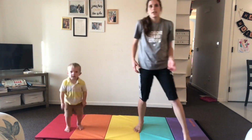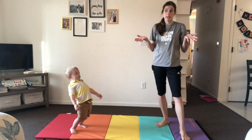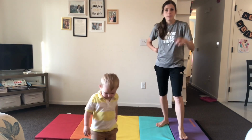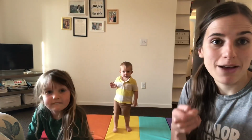Good forward roll. Are you guys ready for our three little pigs? Because pigs sometimes are pink. So we're gonna pretend there's three little pigs and a big bad wolf. Do you guys wanna be the big bad wolf? Okay. You guys are gonna be the big bad wolf with me, okay? So once upon a time, there were three little pigs.